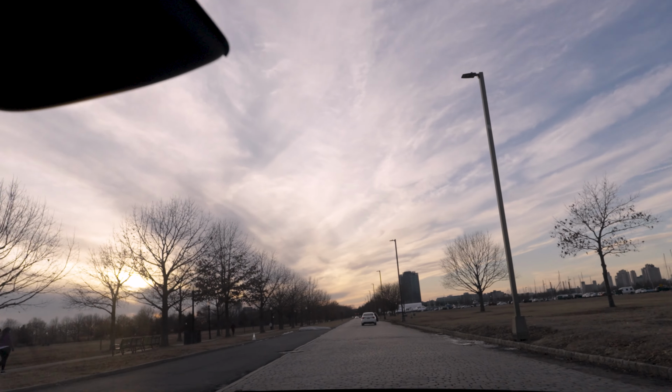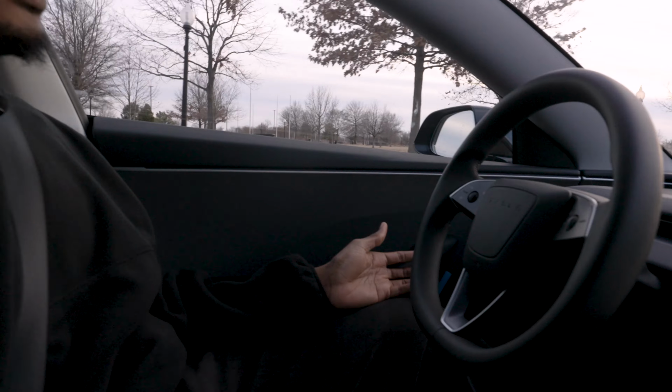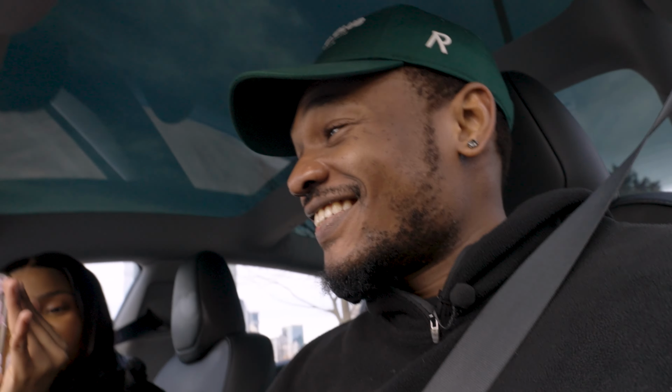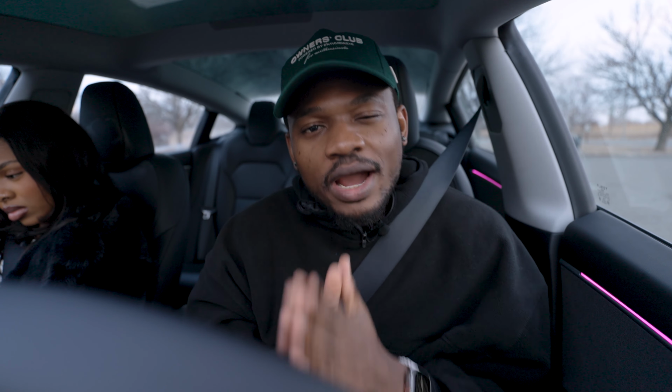It saw the potholes this time, and it dodged the potholes. Oh my God. Guys, this is so interesting. The car is driving itself. Oh my God. Yo, this car is driving itself. It's literally driving itself. So yes, it is a boring car, but why do I love this car?